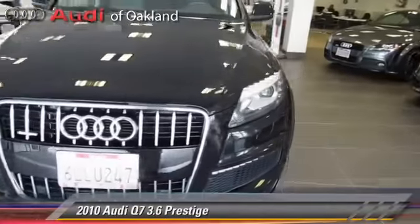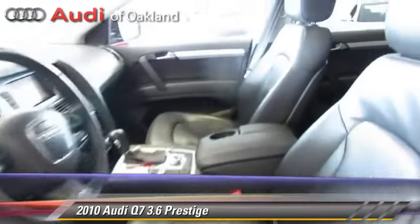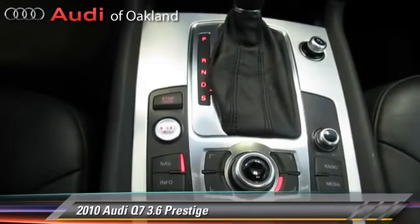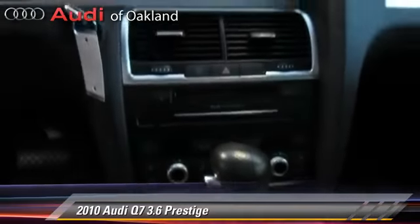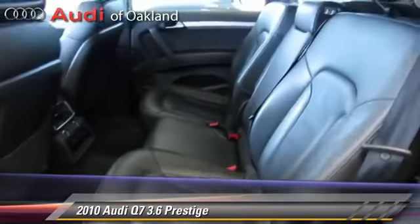Powered by a 3.6-liter V6 engine with a 6-speed automatic transmission, this vehicle, with fewer than 50,000 miles on the odometer, gets up to 25 miles per gallon. This Audi features leather seats, rain-sensing wipers, and a sunroof.